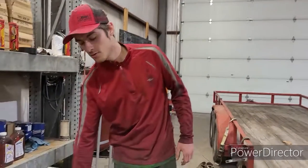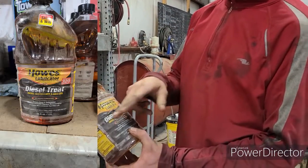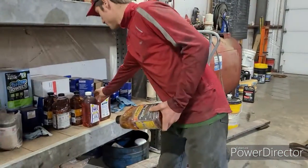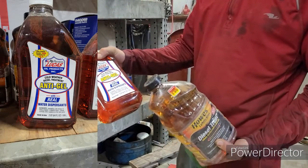Another thing, I have Howes lubricator. This is a Howes diesel treatment. Howes makes it. Lucas makes it. It works really well. It's some really good stuff.